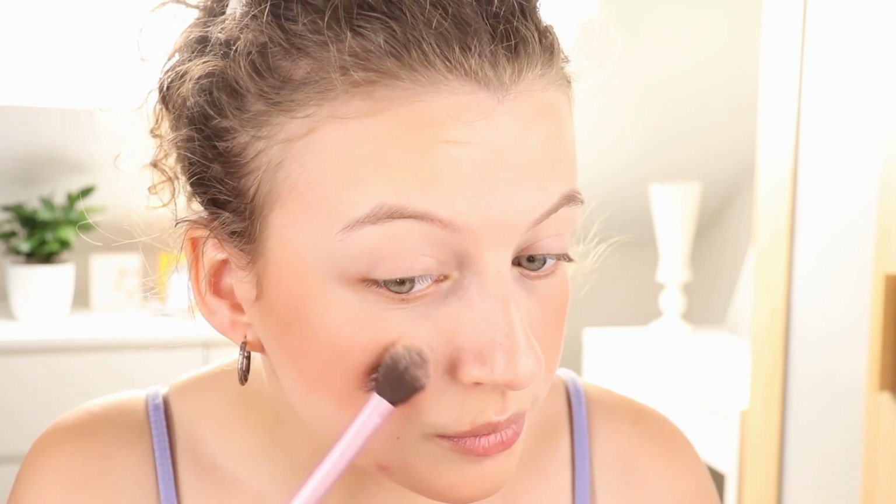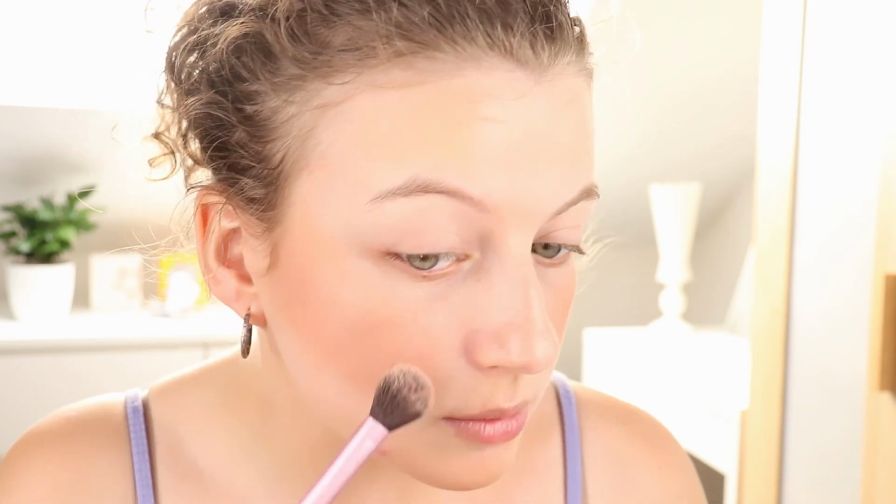So now let's try the highlighters. I'm first gonna go into that somewhat deeper shade. Let's see if this can add some glow. I have a feeling this is gonna be quite subtle. Yeah, it's not bad, but it is subtle. It is. So it kind of depends on what you like.